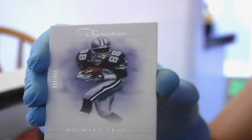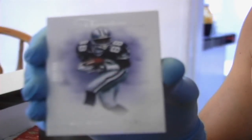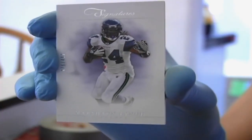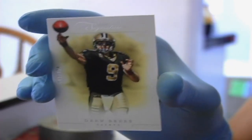Got some Prime signatures from 2012 from this big collection. Michael Irvin. Let me make sure this is all in focus. There we go. Earl Campbell. Jonathan Stewart. Used to love this guy before he got hurt. Sterling Sharp. Would have been nice to see what he could have done if he had not had that terrible injury to his neck, I believe. Marshawn Lynch, he's numbered out of 499, by the way. Jay Cutler. Drew Brees. Another Earl Campbell. And a nice John Elway.